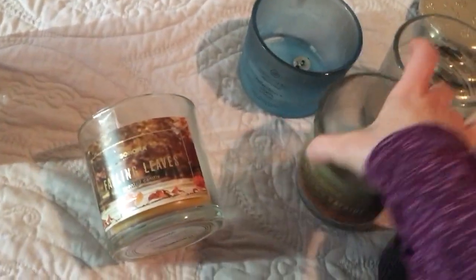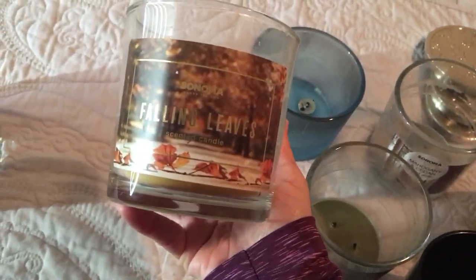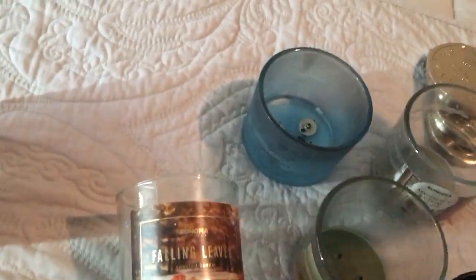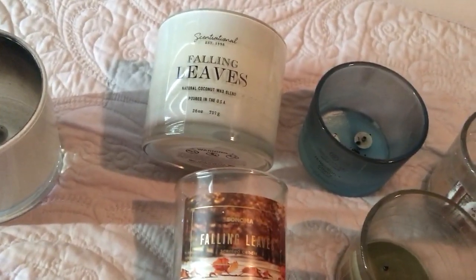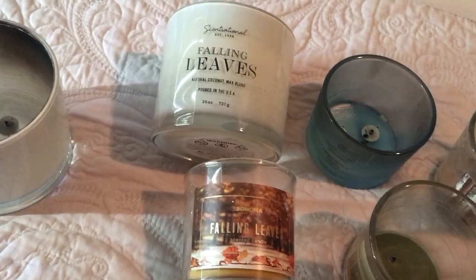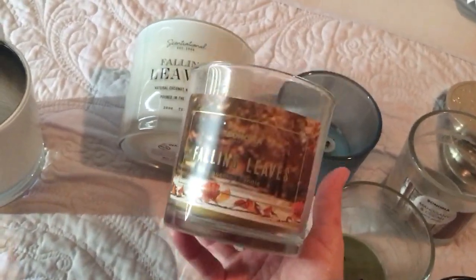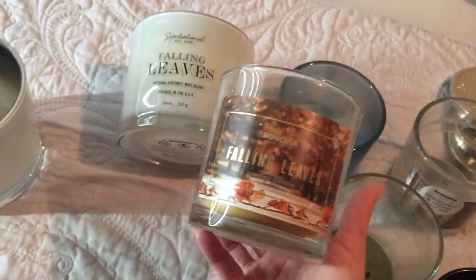Probably my favorite candle out of all the candles that I buy from Kohl's, and it is another Sonoma, and this is Falling Leaves. Now, from this one and the Sensational, as you can see, they're both called Falling Leaves. Obviously, they're both a Leaves from Bath & Body Works kind of dupe. But I would have to say this is probably my favorite out of all the Leaves that I've ever burnt.